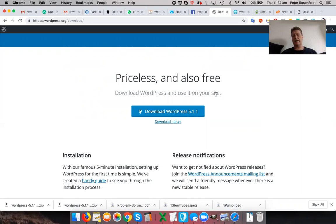But the reason that they have the hosted environment is actually great, because it means that the development of WordPress is kept up, and that's one of the reasons I believe that they've emerged as a clear winner in the content management system market. So go ahead and download your WordPress zip file. It's only 11 megs.